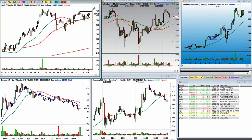415. Well, I'm not all in, but I'm in as far as DXCM. It's one of my biggest positions here. So 415 will be a breakout here on DXCM.